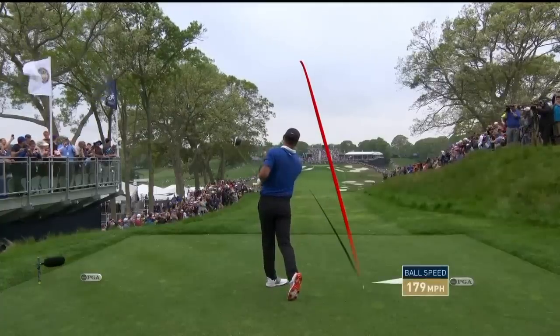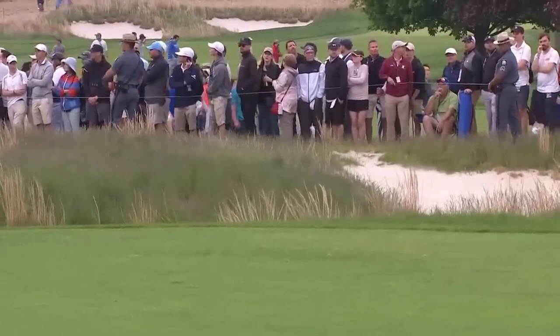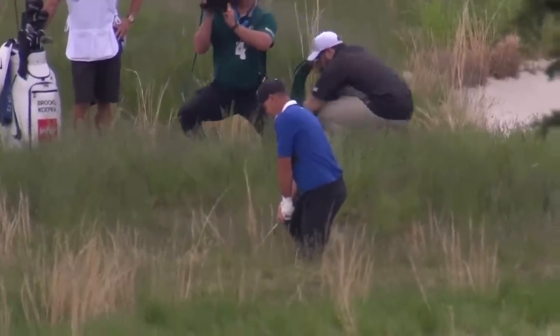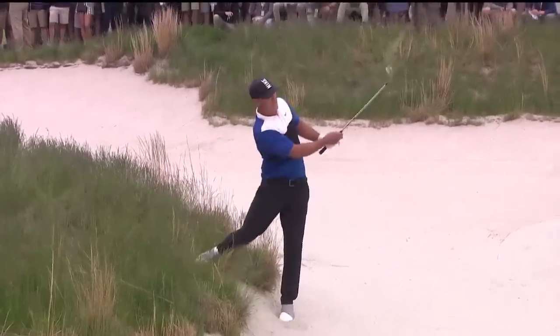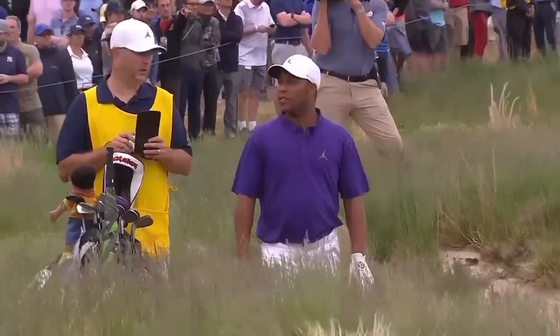This is left. He's got to get lucky. That may have been the bunker. Exactly right. Slug it out of there. Look at that. You can see 1 foot in and 1 foot out. And that was really unfortunate. Back into play. And all of a sudden, this two-shot lead is a lot closer than it appears.